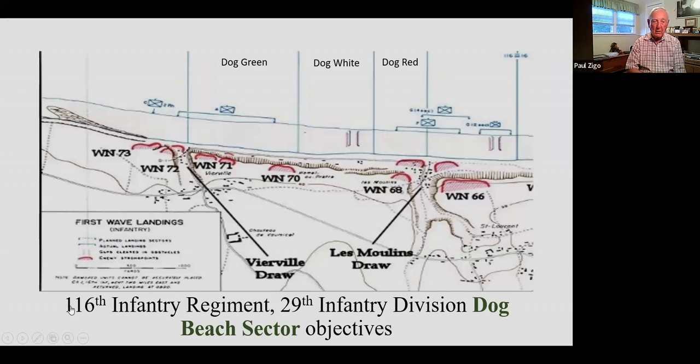500 yards. All right. Zeroing in now on the 29th Infantry Division, the division that in essence brings about the success of the invasion across Omaha Beach, and thereafter, the success of the entire Operation Overlord. With the 116th Infantry Regiment, they were assigned the following beach sector objectives. And that is Vierville Draw and Les Moulins Draw. Vierville Draw is in front of Dog Green. Les Moulins Draw is in front of Dog Red. Seize those beach exits and it would enable the troops landing thereafter coming onto that beach to easily move off the beach and into the hinterlands.